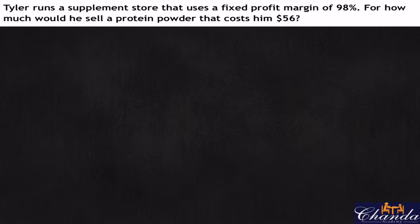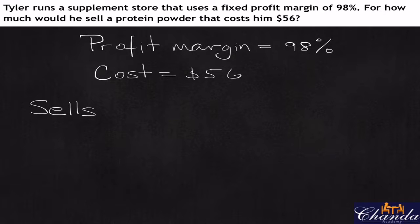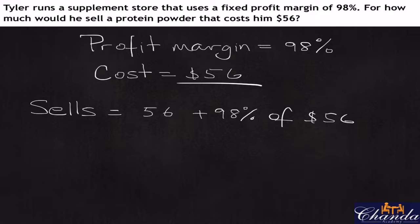Okay, so his profit margin is 98%, and his costs equal $56. So basically what this is saying is that he sells the protein powder at 98% more than $56. So it's actually $56 plus 98% of $56. Okay, now there are a couple of ways to do this, right?